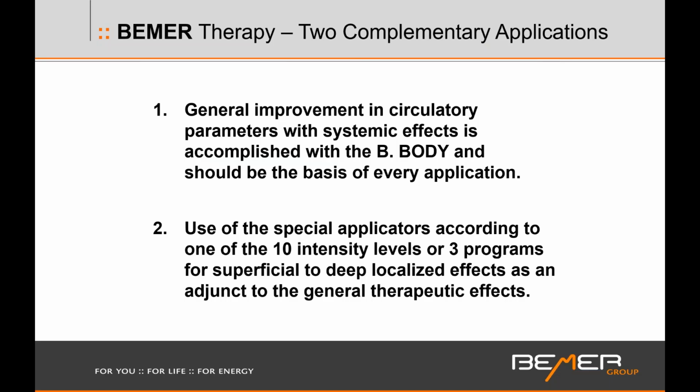The 2 complementary applications of Bemer are, 1, the general improvement in circulatory parameters. So it has a systemic effect, and this is accomplished with the full body applicator, the B body, and it should be the basis of every single application. The second aspect is the use of the special applicators according to one of the 10 intensity levels, or ideally the 3 programs, for superficial up to deep localized effects, and this is more of an adjunct to the general therapeutic effects of the B body.